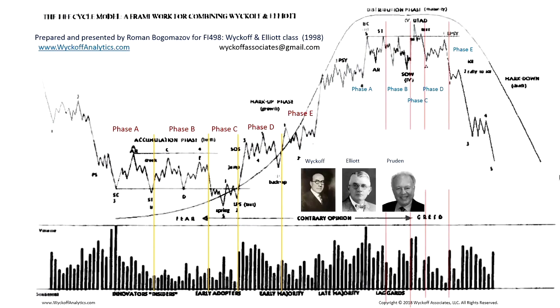Okay, so now what I've done is I've broken down the accumulation into phases, and I've broken down distribution into phases. And when we do phase analysis, which is a very big part of Wyckoff, then we're able to make sense out of volume, because volume should behave differently in the different phases.